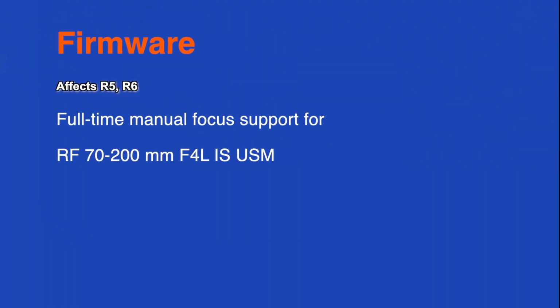Now looking at item 8, full-time manual focus support for the RF70-200 f4. Again, this is the R5 and R6. This allows manual focusing even when AF is selected. A few lens reviewers made a lot of noise about this, and hopefully they'll be happy now. It's a lens I'm thinking about purchasing, so you may see it in future videos.